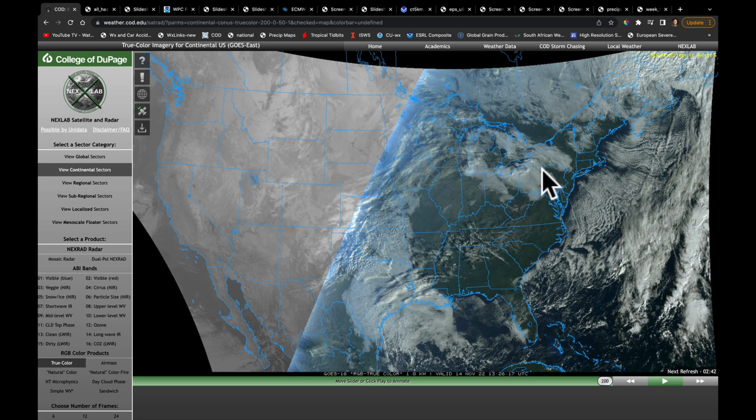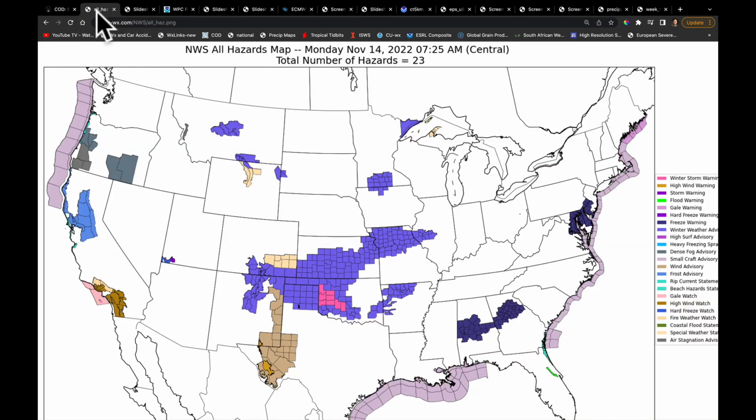You can also see the very low cloud cover that's over the eastern Great Lakes and over this next system we're watching coming out of the panhandles today. And that's where our focus is going to start this morning.